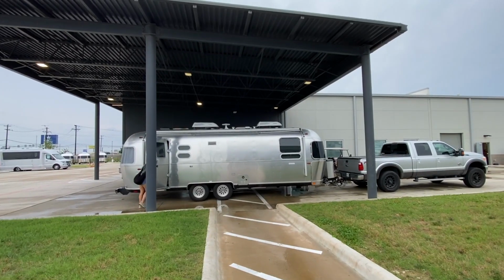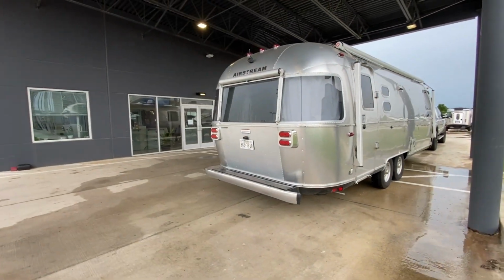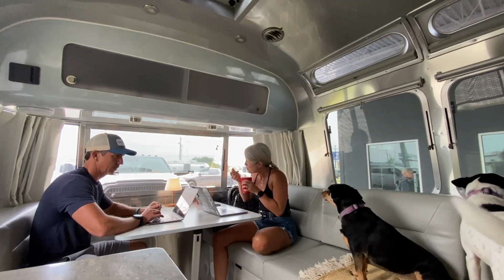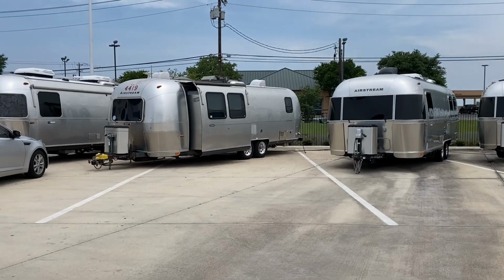We planned to stop at Airstream of Austin on the way home to get an estimate on our hail damage. It was a good chance to pop back in the RV to get some work done while they gave it a look over. On the way out, we spotted this super rare slide out model that they had for sale. Pretty cool.